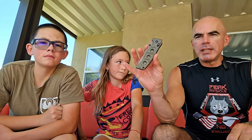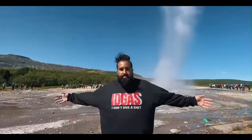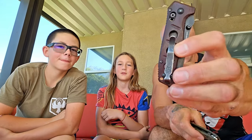It's just similar. All right, so my favorite overall is the Benchmade Adamas. I don't know how to say it. I don't care how to say it. It's the original, not the mini. It's a good knife.